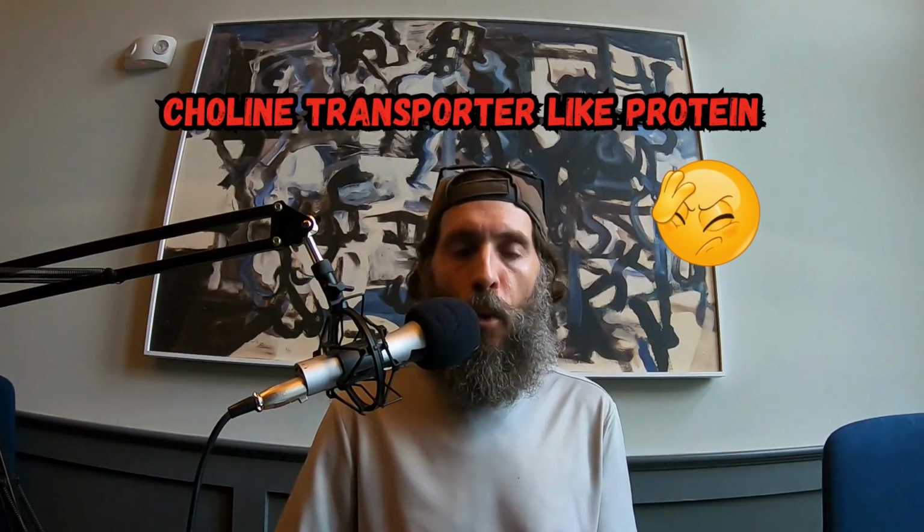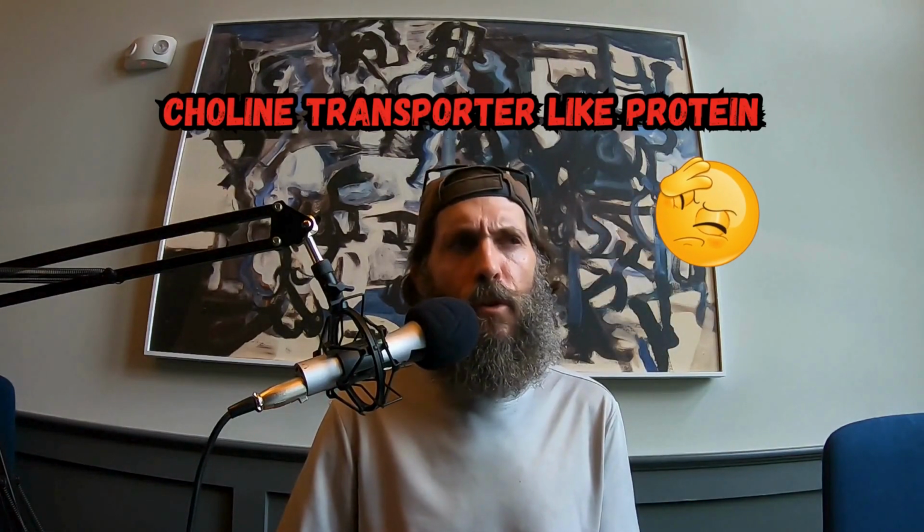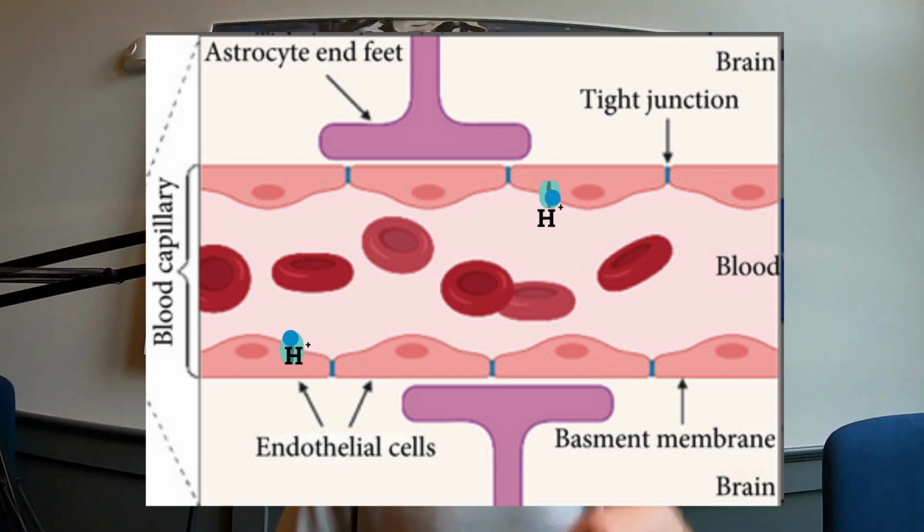The same is also in the brain. On the endothelial cells, there are choline transporter-like proteins, or choline-like transporter proteins. I always get it confused. I think it's choline transporter-like proteins, CTL. And I think it's CTL1 and 2 that are on the endothelial cells. So it's taking up the actual choline molecules because choline is water soluble, so it can't diffuse through the cell membrane.